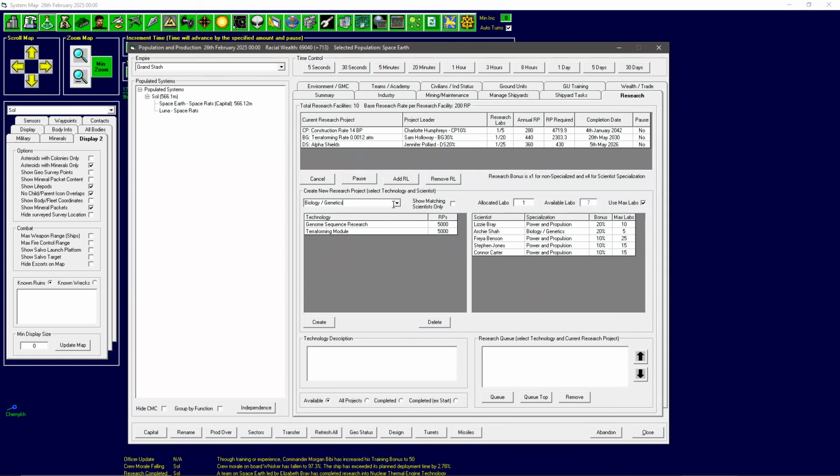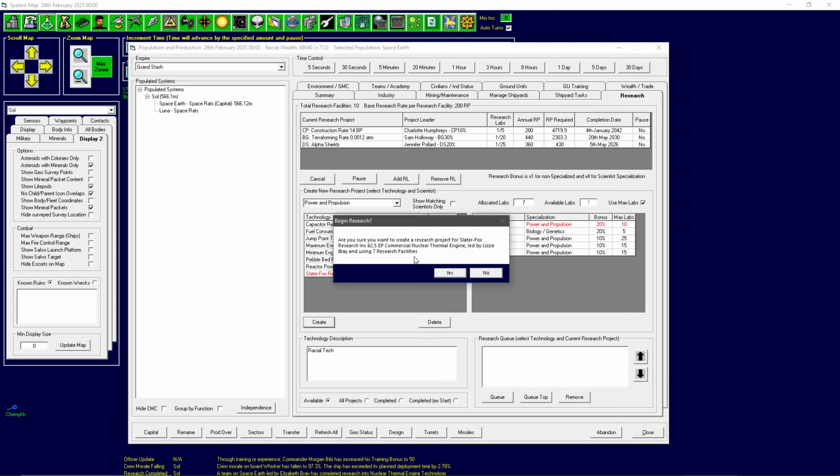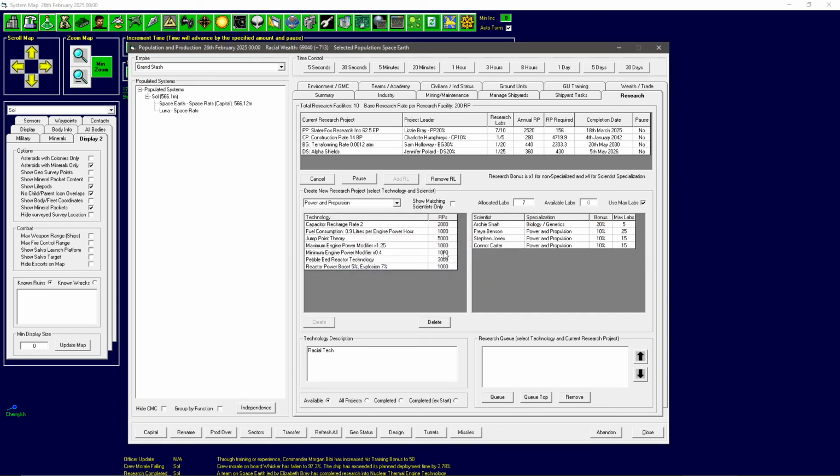All right, so, ignoring that distraction, we want to make... Pardon me. Not quite used to talking this much. Yeah, we want to research this, so this won't take very long at all. So yes, and after that, do we want to keep working on power and propulsion? I think we might.